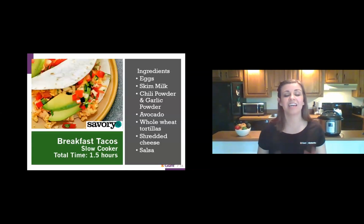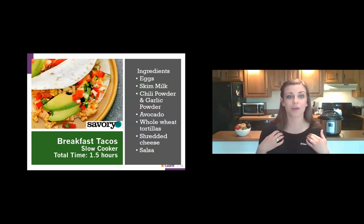And then lastly, Instant Pots are not just for dinner, they also can be used for breakfast. I like to make these breakfast tacos. This recipe also came from our online savory magazine. It takes about an hour and a half. You can add fresh veggies or frozen veggies into your Instant Pot. It actually cooks the eggs for you. I like to top it with avocado.